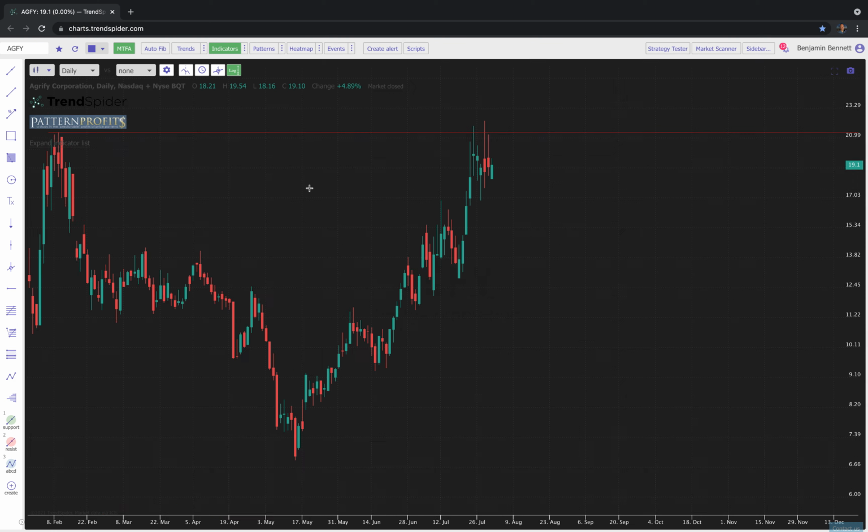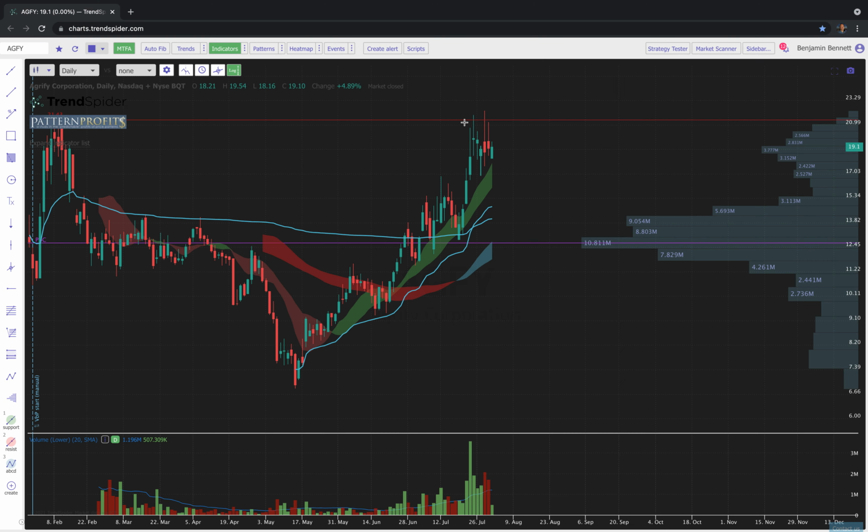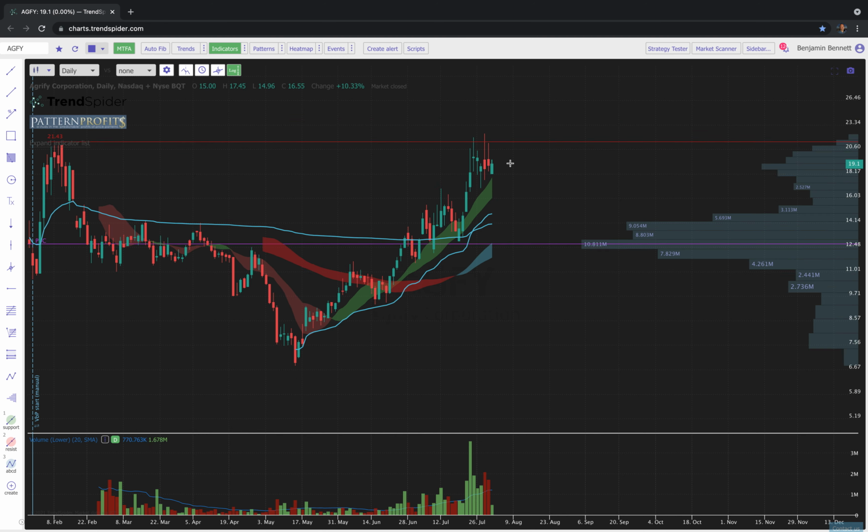AGFY, Agrify. Big cup pattern forming the handle here. Not real clear as far as this handle yet, so I hesitate to use either this level, which is 22.30, or the high here, 21.88, either of those as a pivot. I think I'm looking more towards the prior pivot over here, 21.43. Look for that to handle out a little bit more. If it does go sideways a little bit more, may be able to use one of these levels too. But for now, especially if it goes quickly, 21.43, cloud acting as support on the way up.